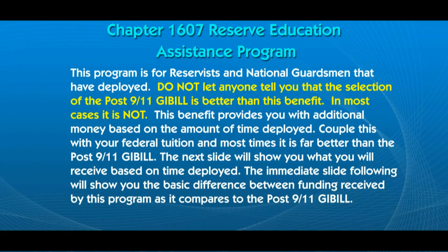The next benefit that reservists are authorized if you deploy is called Chapter 1607, the Reserve Education Assistance Program. And again, let me reiterate, it's for National Guard and reservists who have deployed. Now, this benefit can give you different monetary values based on the length of your deployment. And sometimes it's better to use the Chapter 1607 coupled with your federal tuition assistance than actually dropping everything and going with the Post-9/11 GI Bill.